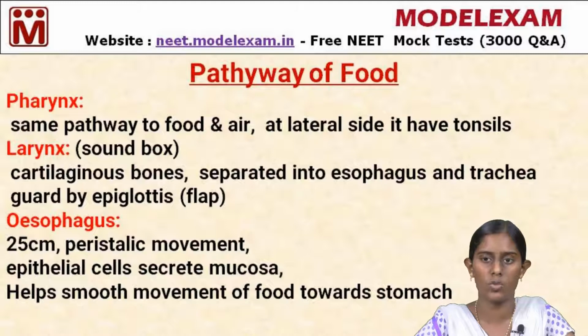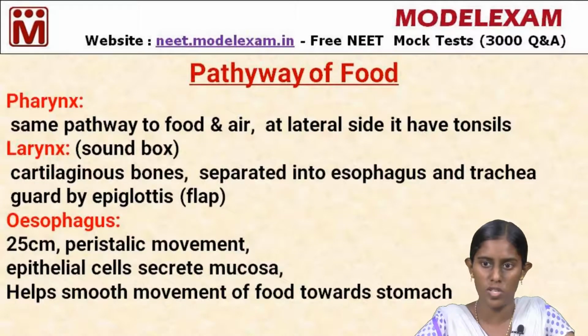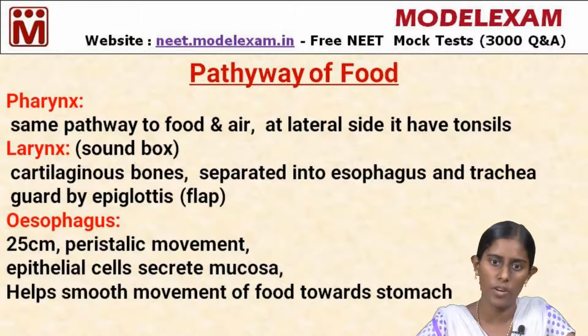Now, food enters the esophagus or food pipe. The length of the food pipe is nearly 25 centimeters, and in this esophagus there is a very special movement, that is peristaltic movement. Peristaltic movement means a wave-like zigzag movement which avoids the backflow of food from one place to another. For that purpose only it has peristaltic movement, except in the vomiting condition. Suppose a neural signal is given for the vomiting sensation, then only it allows the backflow.